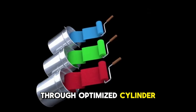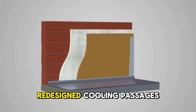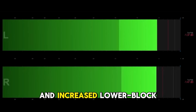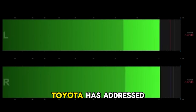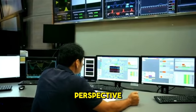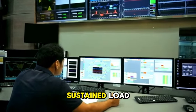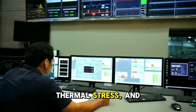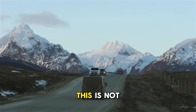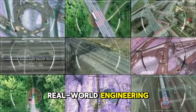Through optimized cylinder geometry, strengthened main webs, improved alloy metal, redesigned cooling passages, and increased lower block rigidity, Toyota has addressed the core mechanical challenges of a high-torque twin-turbo V6. From an engineering perspective, these changes significantly improve the engine's ability to withstand sustained load, thermal stress, and long-term service. This is not just an update, it is a structural evolution grounded in real-world engineering reality.